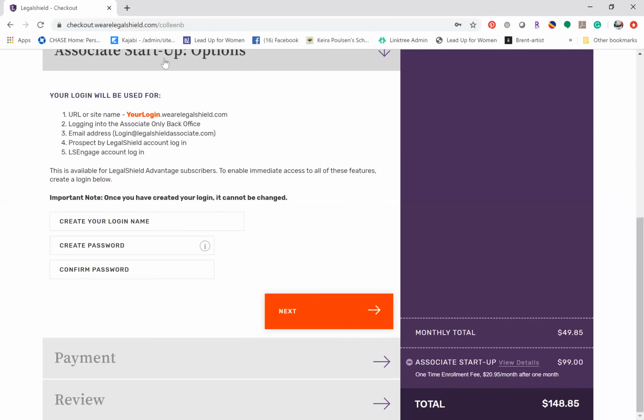Okay, your login. Now this is your login that's used for your LegalShield site. So your login, wearelegalshield.com. This is the link that you're going to be sharing with people. So for the login, we're going to do Holly B. So anytime she wants somebody to come to her account, they would type in Holly B, wearelegalshield.com. And if you're logging into your back office as an associate, of course, your email address now will be hollyb@legalshieldassociate.com. It's how you log into your prospect account, and it's how you log into your Ellis Engage account.